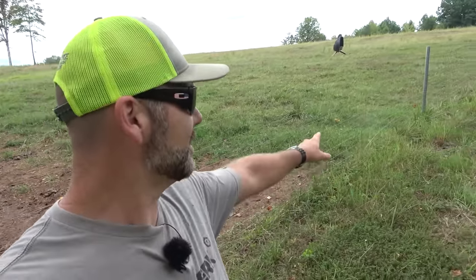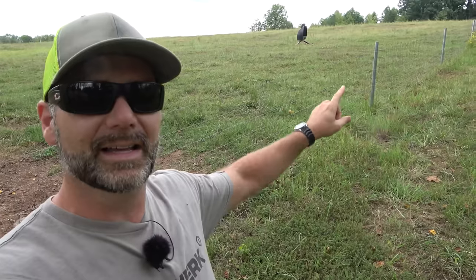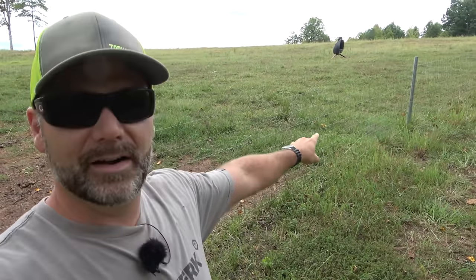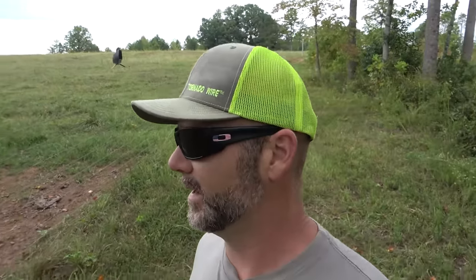Our spacing on our posts can be wider because the pipe fence is stronger. It will last longer, and the wire is so tight. So we have 25 foot spacing between our fence posts. That is awesome, absolutely awesome.